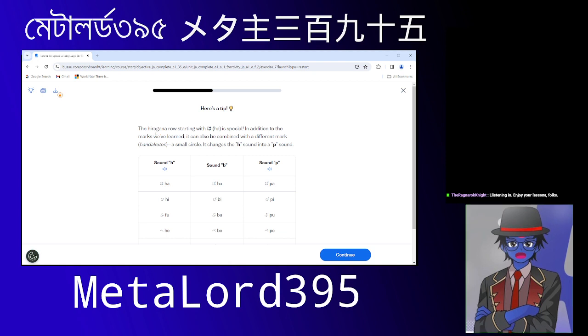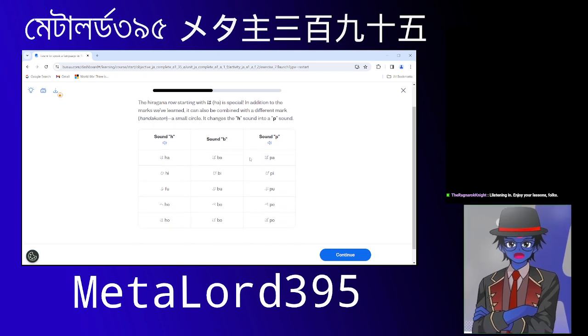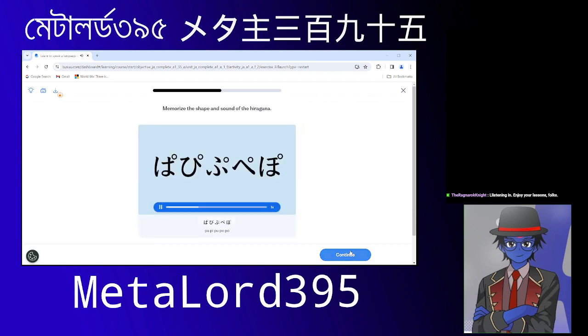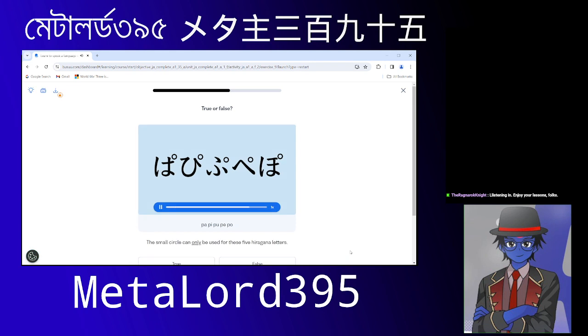The hiragana row starting with ha is special because, in addition to the marks we've learned, it can also be combined with a different mark, handakuten, a small circle. It changes the H sound to a P sound. Ha, hi, fu, he, ho. Ba, bi, bu, be, bo. Pa, pi, pu, pe, po.